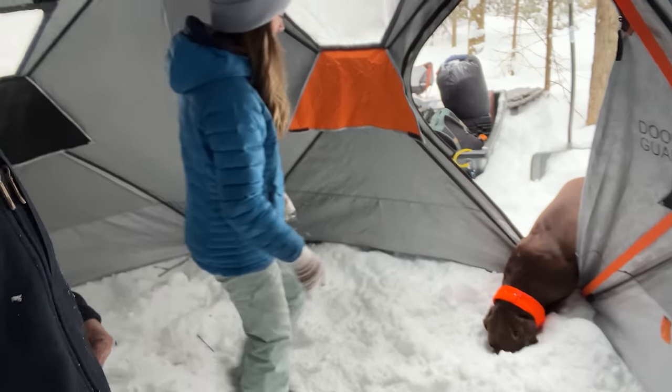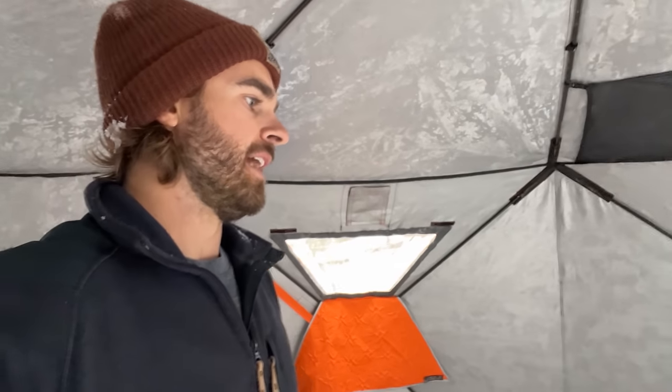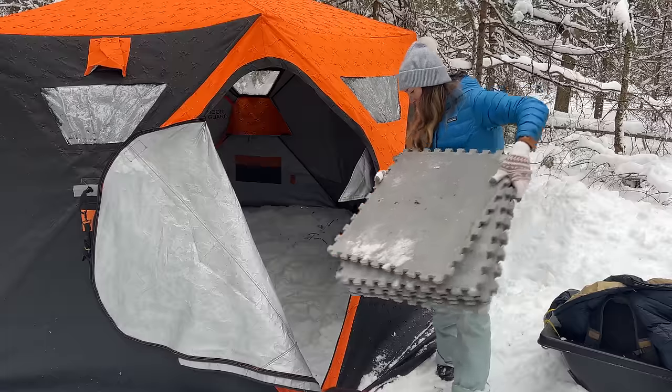This is a big ice fishing hut, and the original plan for today's video was to take this out on the ice. The only problem is we just don't have enough ice yet on the big lakes. I went out yesterday to check. We got about 5 inches. It's plenty to walk on and even ice fish on. It's just not enough ice for us to feel safe enough to spend the night.